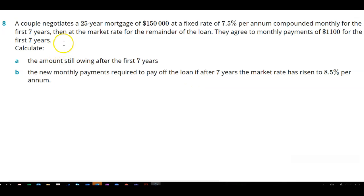So we're looking at a couple that negotiates a 25-year mortgage of this amount. So that's your PV at a fixed rate of 7.5. So just go through and highlight all the key things that we need. It's a monthly scheme, and it's for 7 years. All right. So that's the first part. Then at the market rate for the remainder of the loan.